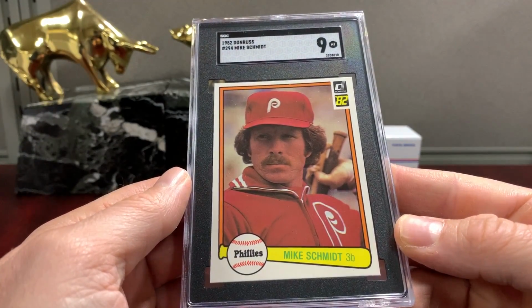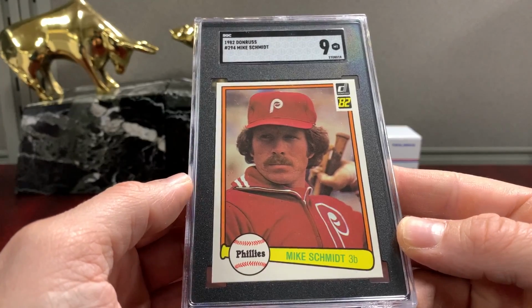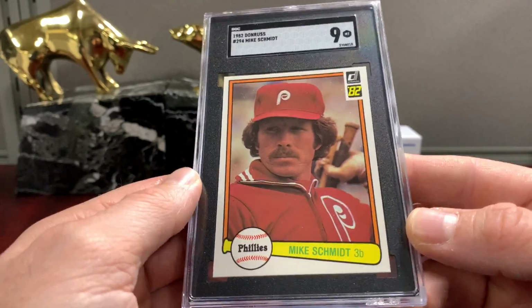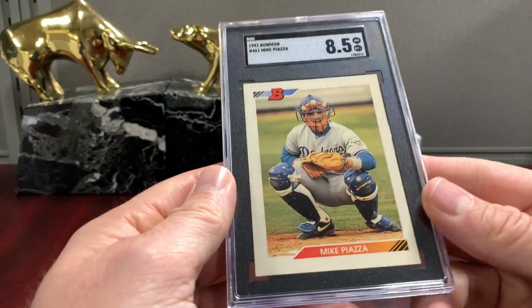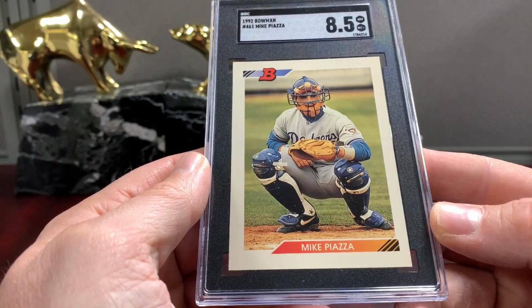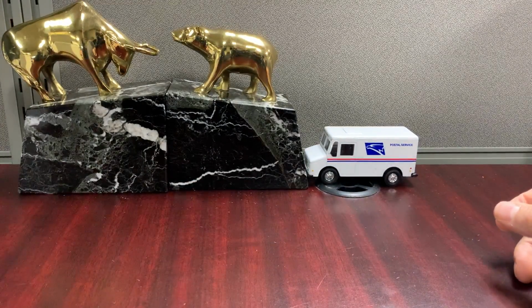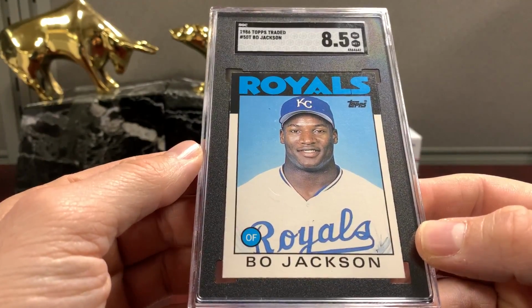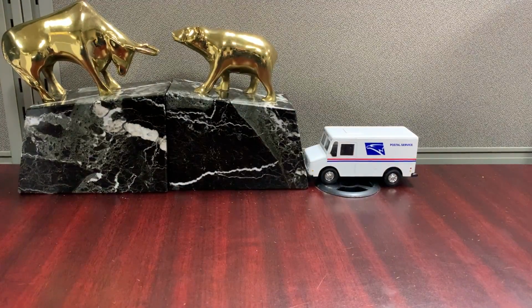Schmidt Donruss 82. This is just a random card I got in a pack, and I thought it looked like a mint plus. So Donruss 82 Schmidt. Piazza Bowman 8.5. Not too good on that one. And then an 8.5 on the Bowman traded, so. Pretty average.